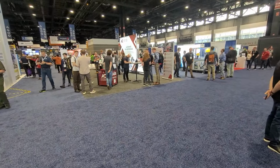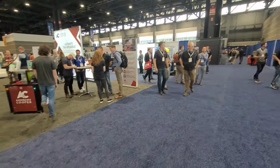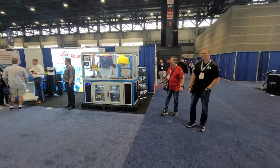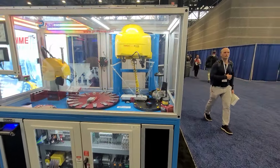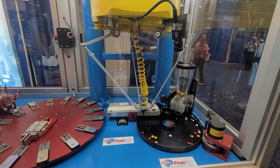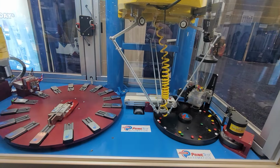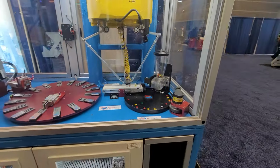Oh, look, ABB Robotics. Remember this one was in the Matrix? In the Matrix? Yeah. Well, I sort of like this. The advantage of this thing is it can be really, really fast. Good.